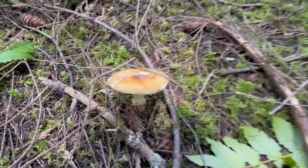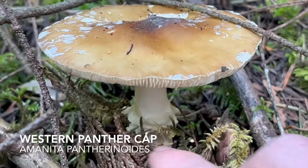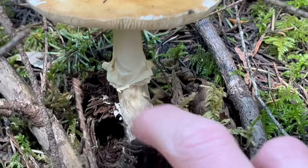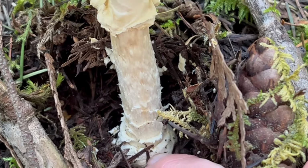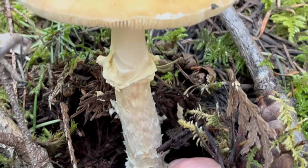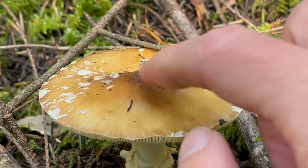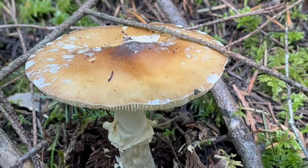So check this out. We were referencing earlier, these panther caps, Amanita pantherinoides, are really out right now. So much so that I feel like I'm tripping over them out here in the forest. Again, we've got partial veil or annulus around the stipe. If we dig down and look underneath, we see that cup, remnants of the universal veil or volva that enclosed the entire mushroom before it started to do its thing. Also note the distinctive white warts or little bumps up on the cap. You can see on this one that a lot of those have been washed off by the weather, the rain that we've been getting.